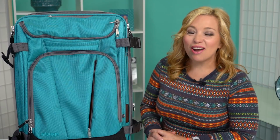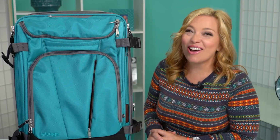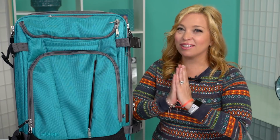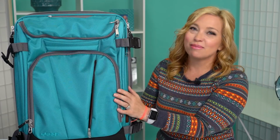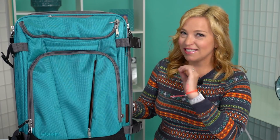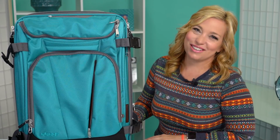Hey cruisers, our family loves to pack carry-on only when we fly to a cruise port, and we have been on a quest to find the perfect carry-on, and I believe that we have stumbled upon our little dream bag. This, my friends, is the eBags TLS Mini Weekender 21-inch wheel duffel bag.